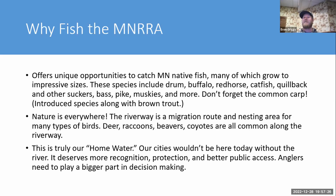It's a nice reminder. You don't have to drive an hour, two, three, 4 hours to feel like you're in nature. It's right in our backyards. And this is truly our home water. Our cities, none of us would be here without this river or that waterfall. That's why we're all here. It does deserve that sort of recognition and protection. And better access for sure. And I'm excited for us as anglers to have a bigger voice at these tables because there's some pretty big topics happening right now, especially with those dam removal things.